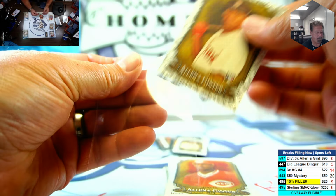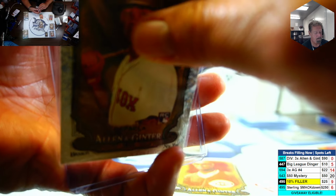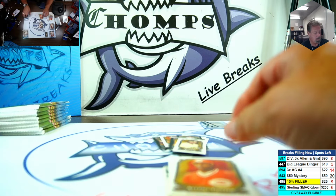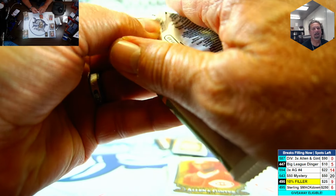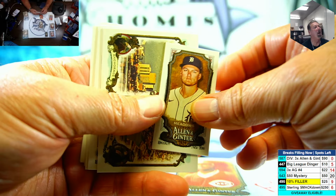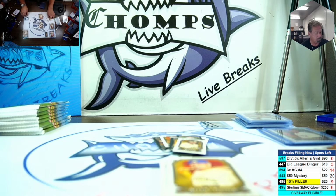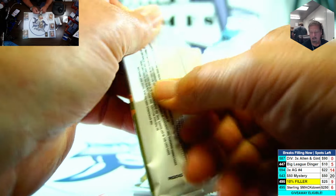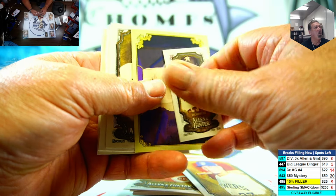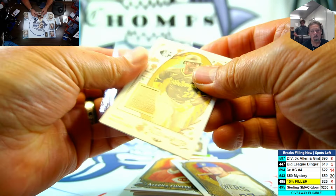Rafaela. Lots sticking together. More of that glue going on. I hope they're not all like that from here on out. No. Willie Adames. Pittsburgh, Andrew McCutchen, more NLC.